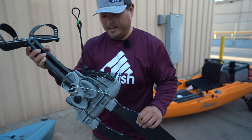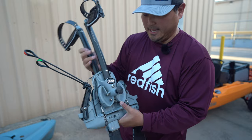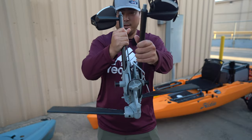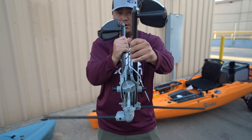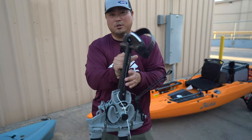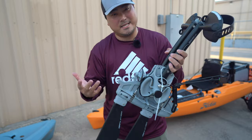This right here is the famous Hobie Mirage Drive 180 that makes Hobie who they are, such a versatile drive. You're able to go really skinny in the water by butterflying like this. It hugs the hull so it doesn't get caught. And they even went further now for 2020. They included kick-up fins with this new Mirage Drive. Now, what is kick-up fins?